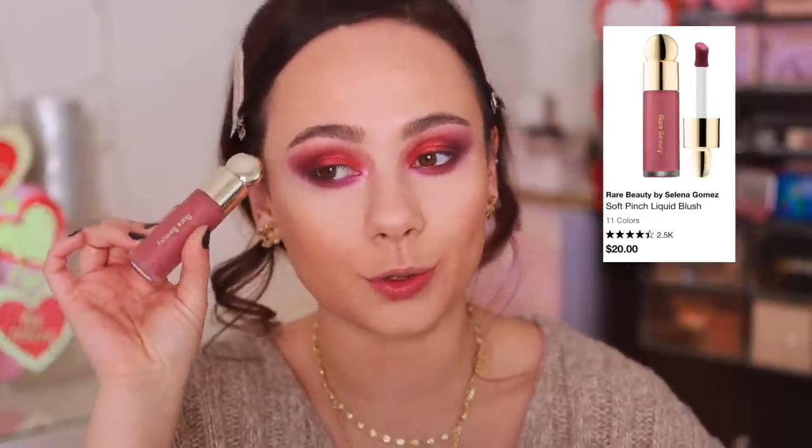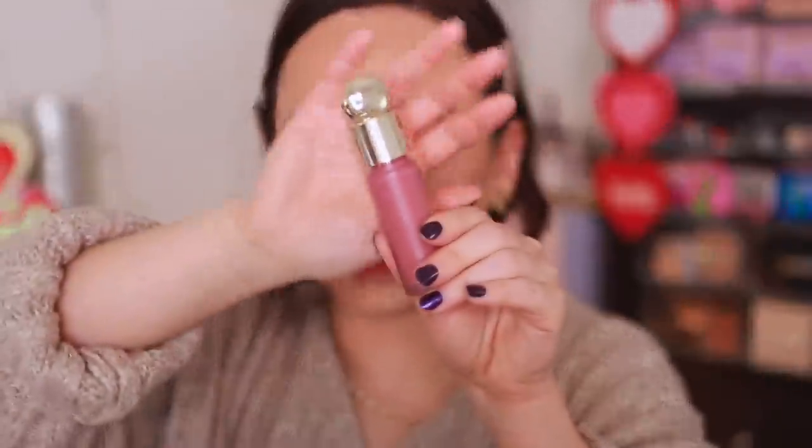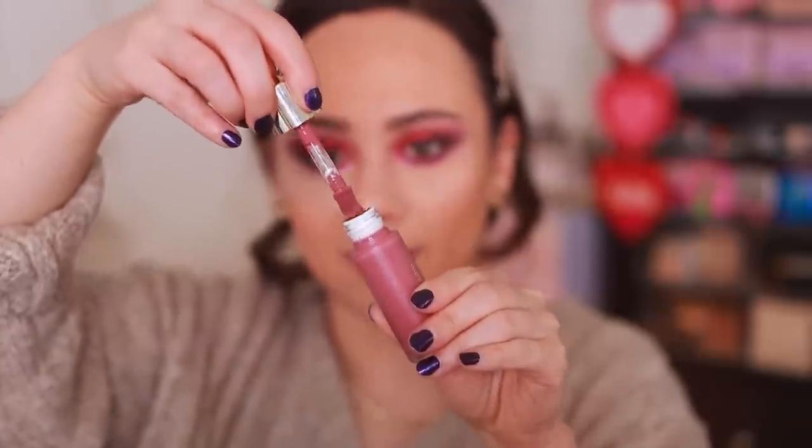For blush, I'm testing out the rest of the new Rare Beauty colors that came out. This is their dewy formulation. And they came out with these gorgeous, gorgeous, gorgeous rose-toned blushes. I'm playing with all the colors before I give you my final thoughts on these in an updates video. So we're going to use Believe. This one has like some mauviness to it, which I think is going to be really beautiful for today. So I'm just going to do two little dots. Probably even that was too much.